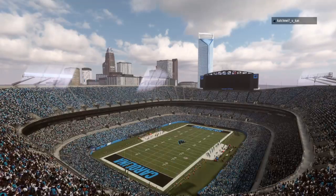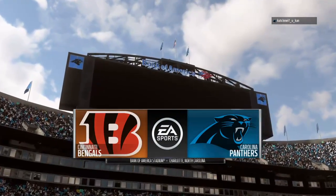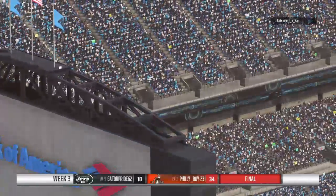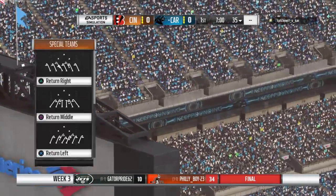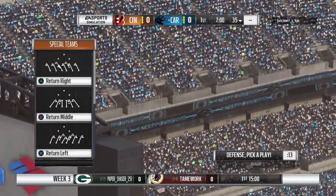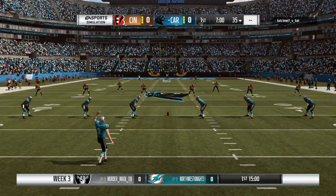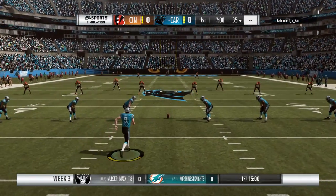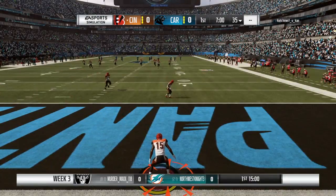EA Sports coverage of the NFL takes us to the Carolinas and Bank of America Stadium here in Uptown Charlotte. Just a moment ago, the lights, the cameras, the action, all the pyrotechnics, everything was ablaze, everything was allowed here in Bank of America Stadium as Carolina emerged from their tunnel. And we are ready to go as the Panthers get set to match up with the Cincinnati Bengals.